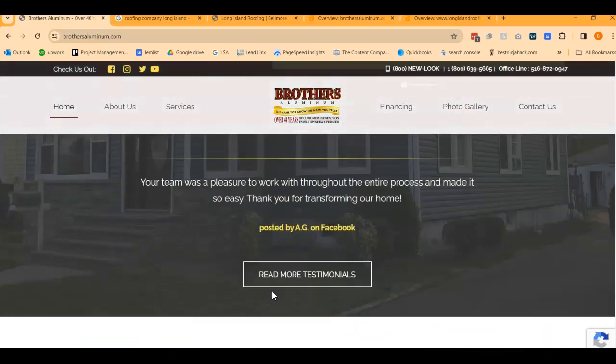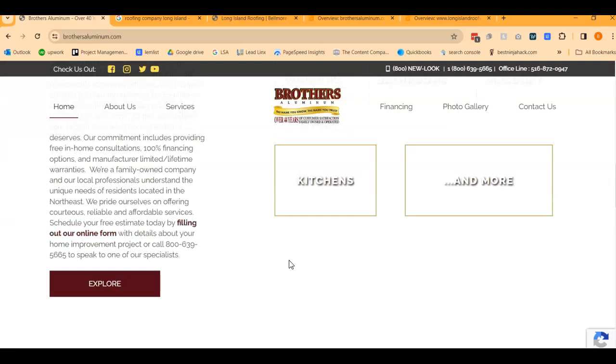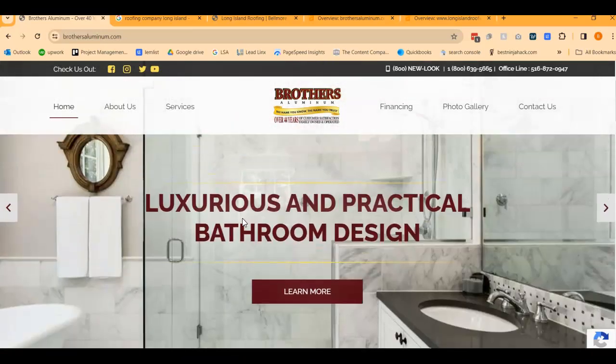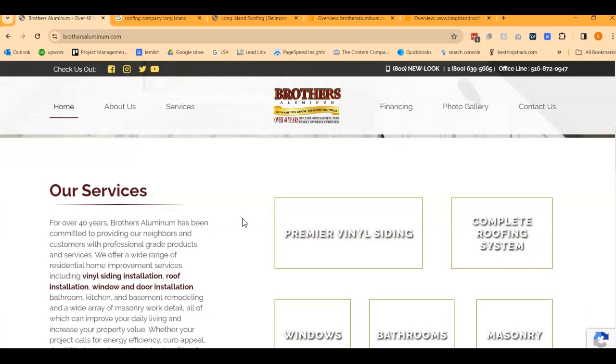So at a glance, the site's pretty good. It looks great. There's some things I would change design wise, but nothing that's going to make or break your site. What I am seeing is the first issue is there's not a whole lot of content on this homepage, and I'll kind of talk about what that means.